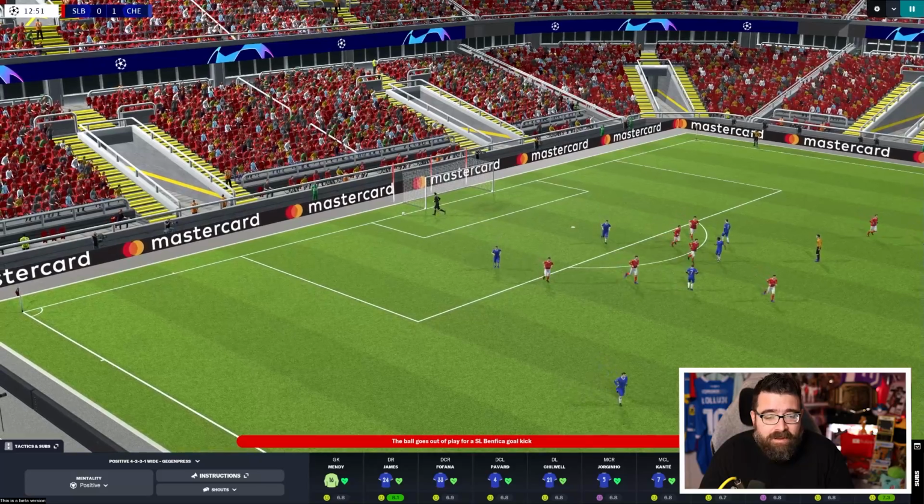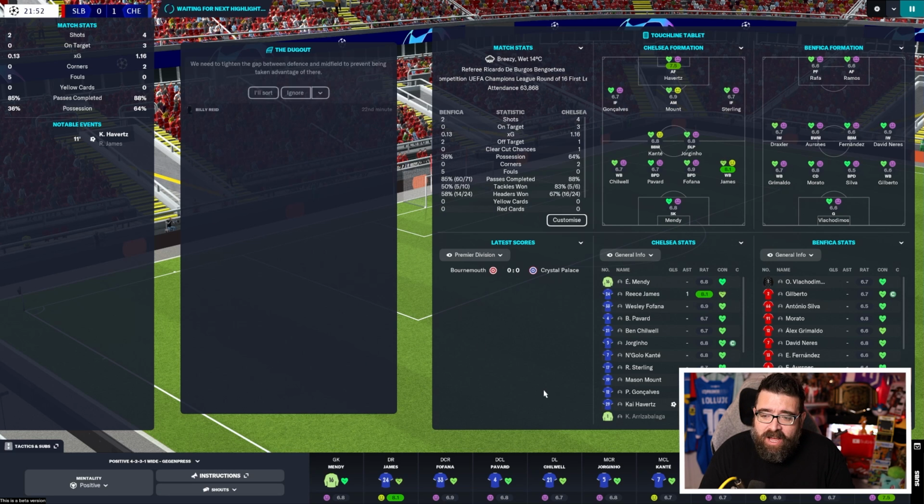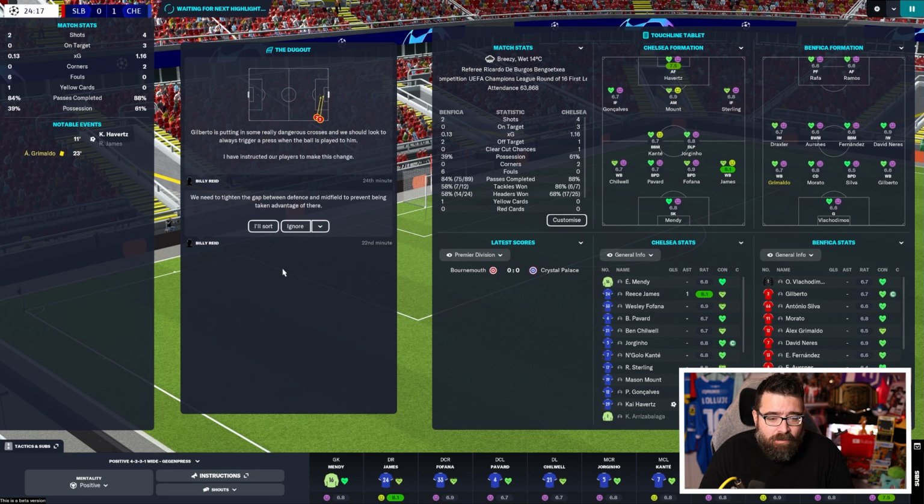He had time there to take an extra touch or two and actually get a proper shot away rather than just wildly swinging his leg at the ball like he actually did. But he'll never learn, that boy. What a silly goose. We're getting that message again.